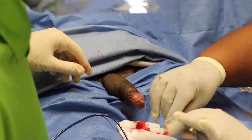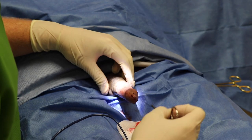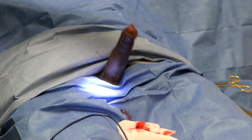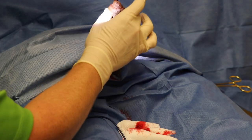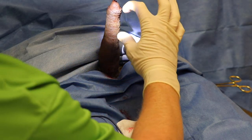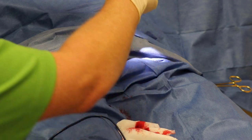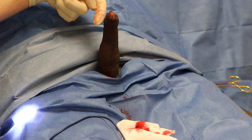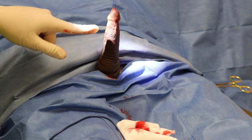The initial portion of the procedure is to put the penis on stretch and evaluate the redundant foreskin to ensure that we keep enough shaft skin for when the penis is fully engorged with an erection. You can see my fingers there with the approximate amount of tissue I will remove and marking the areas where I will make incisions.